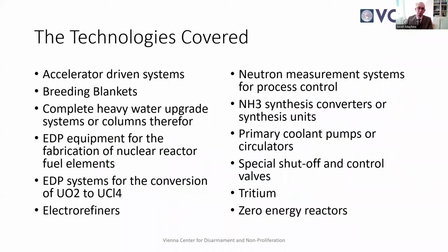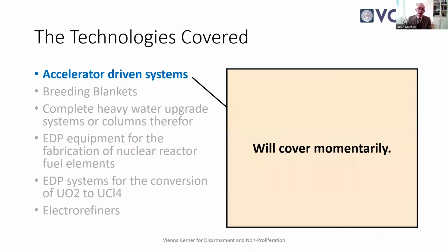So these are the 12. I will walk you through the case studies that we concluded during this presentation, but very shortly, let me tell the reasons why we considered each of these technologies, and then I'll give a more detailed description of three of them. First on my list are accelerator-driven systems, and this is one of the ones that I'll explain in more detail momentarily.